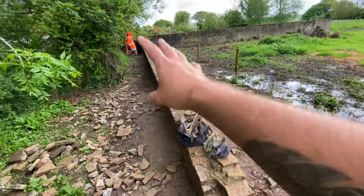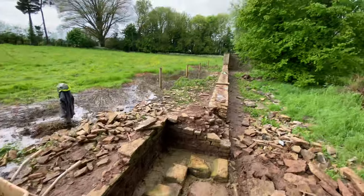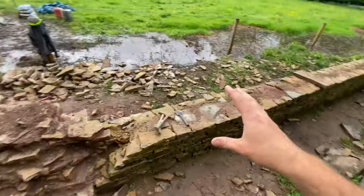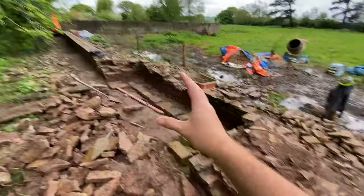You can see the tops now. Lovely line, that. Love it. That's worked out really well. Once that's pointed, it's going to be absolutely lovely. But yeah, I think what I'm going to do is crack on with the tops this side, get them done. That means all the big stones obviously been collected. And then obviously tomorrow when we point, we've actually got a massive section to point.